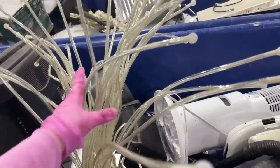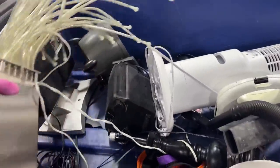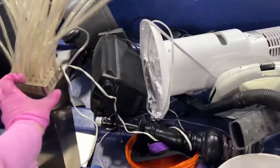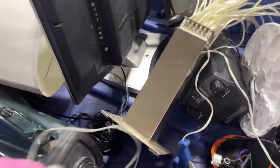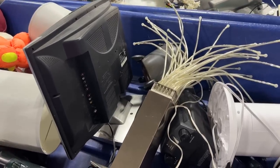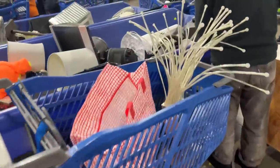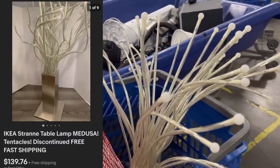Oh, this is cool. No, this is cool. Don't you want to see it in action? Oh, it's the plug-in. Interesting. Kind of cool. I want to plug it in and see what it does. I'm gonna look up a light like this. Okay, we got it in the cart. Somebody's selling it on Etsy for $135. It's a vintage IKEA something or another.